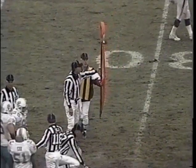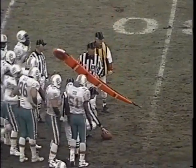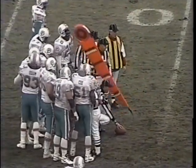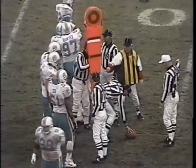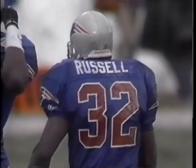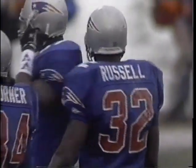He's a 1,000-yard rusher for the season, but not doing a lot today. No, only 22 yards today on 14 carries. So the Miami defense has a lot to be proud of. I mean, they've got a lot of work to do, but so far they have held him in check all game long.